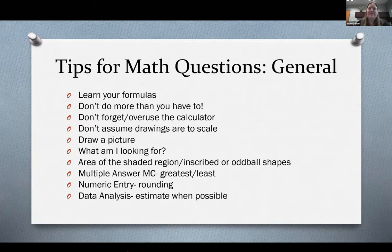And then data analysis. These are the charts and graphs, right? Don't be afraid to estimate things where possible. Like if the chart is showing something like 19% here and 21% there, it may not be a bad idea to round to 20 to make the number easier to work with.